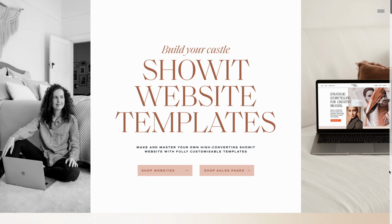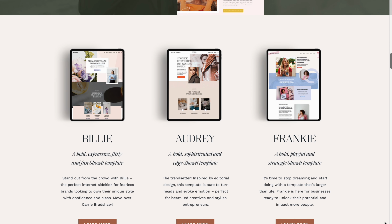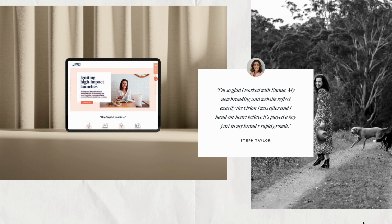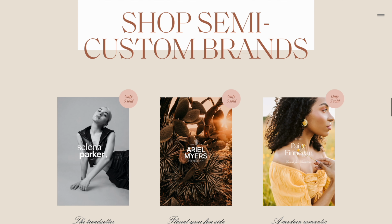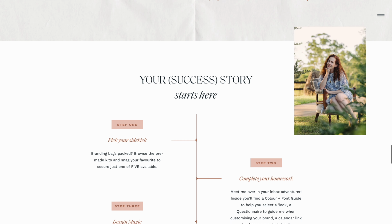So Emma Troy is a wonderful Aussie website and brand designer who has less overall options for sale. However, they are very high-end premium templates, and you can either buy one and then customize it yourself, or you could hire her and get her to do the customization for you, which can end up with some really beautiful outcomes. On that note, she also sells semi-custom brands, which could be perfect for you if you are starting your brand from scratch and you don't necessarily have the budget for a full-blown branding project.